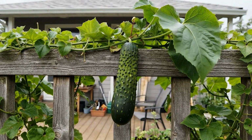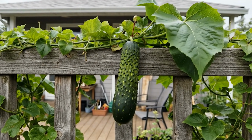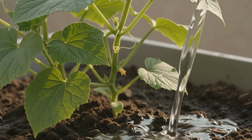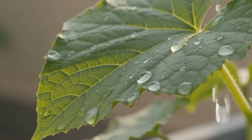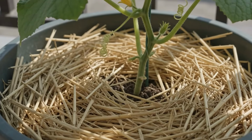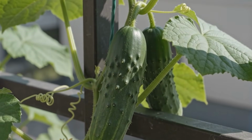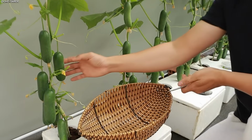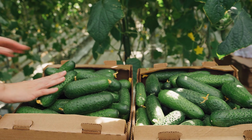Now here's the one rule with hot weather cucumbers, and I want you to remember it: steady water. Steady water every single day, because a cucumber plant that dries out and then gets soaked will give you bitter fruit, and nobody wants that. A layer of straw or even shredded newspaper on top of the soil keeps the moisture from baking off. Do that, and by September, you are pulling crisp cucumbers off your own railing while the grocery store charges $1.50 a piece for the fancy ones.